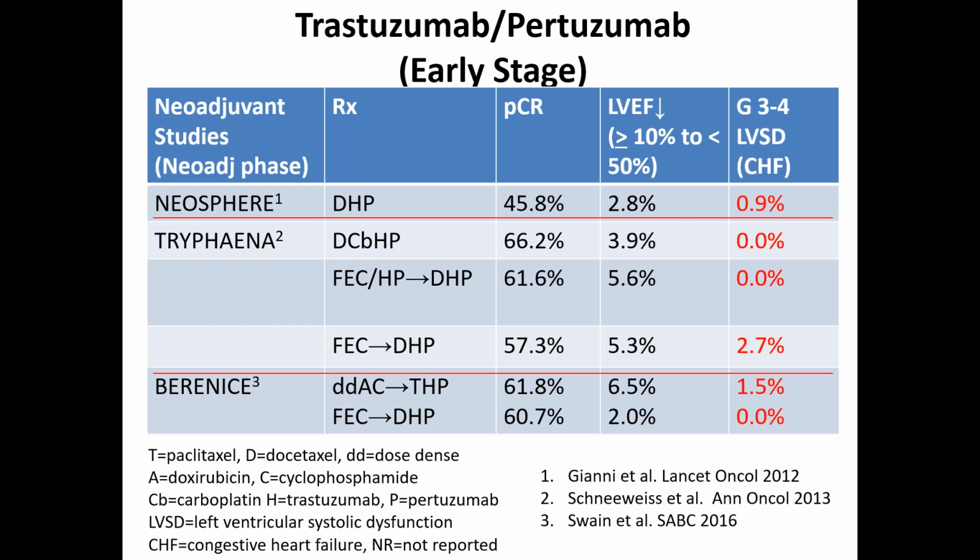I'd have to say TRYPHAENA kind of showed that the anthracyclines probably didn't matter as much, because with TCH you saw that the pCR was 66%, and FEC followed by HP was around 60%. So the anthracyclines didn't matter as much. And recently, TRAIN-2 was reported showing similar data: without the anthracycline, if you have double antibody therapy, that sort of levels the playing field. So there's a shift toward giving less anthracycline worldwide, I think, because of these data that are emerging.